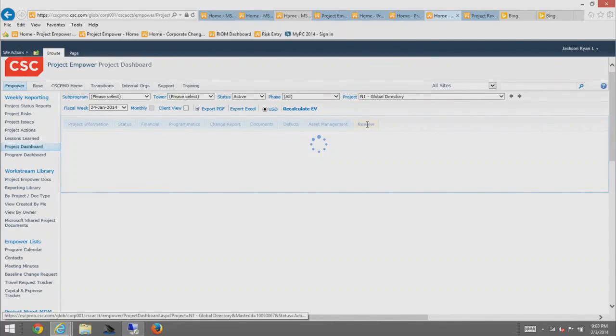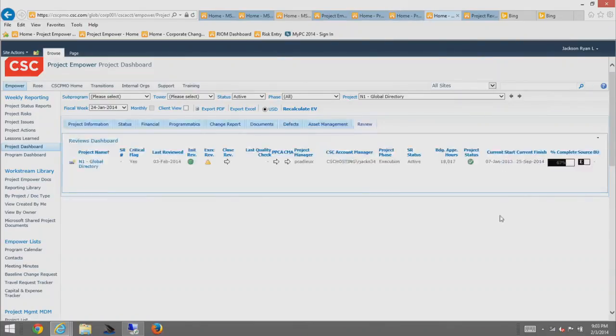Did I lose my network? I've lost my network. There it goes.